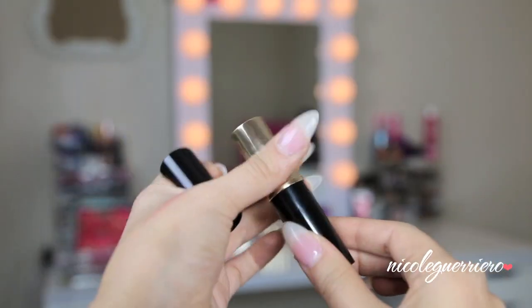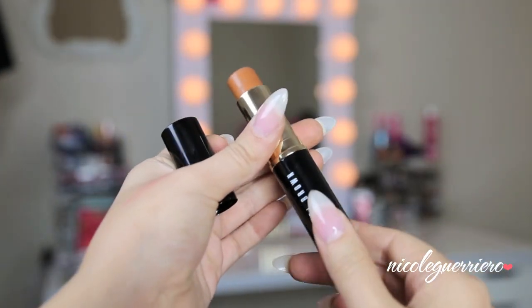So for our first high-end step, we're going to just use a foundation that's a few shades darker than our skin tone. Here I'm using the Bobbi Brown foundation stick in the color Almond, and I'm just going to mark out the hollows of my face. So I'm going to go on my cheekbones, on the sides of my forehead, down the side of my jaw, a little on my chin, and then down my nose.